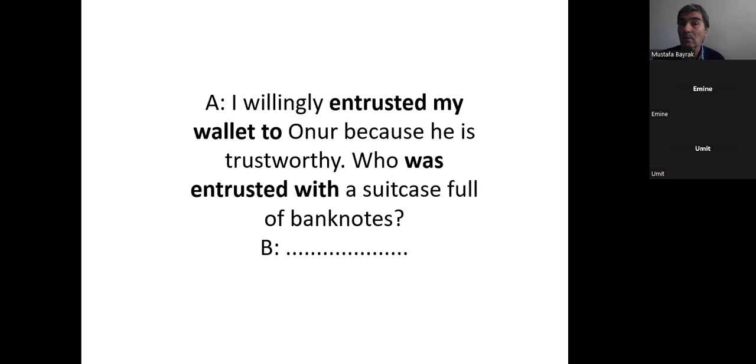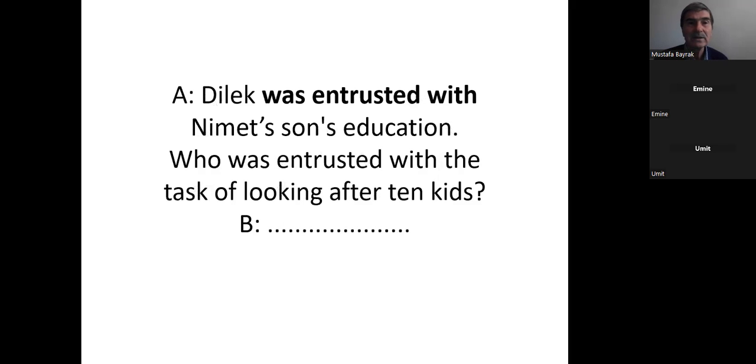Okay? Who entrusted? Let's ask this with active, this is passive. Who entrusted him with a suitcase full of banknotes? Emin Bey entrusted Salih with a suitcase full of banknotes. Okay. Active, passive. It's a matter of active, passive. Yes. Okay. Dilek was entrusted.